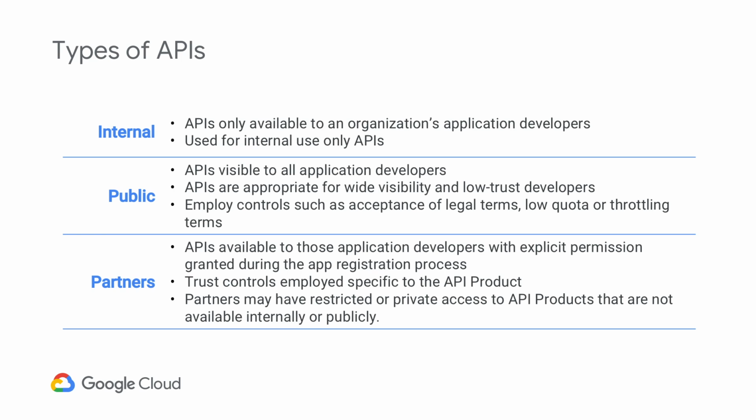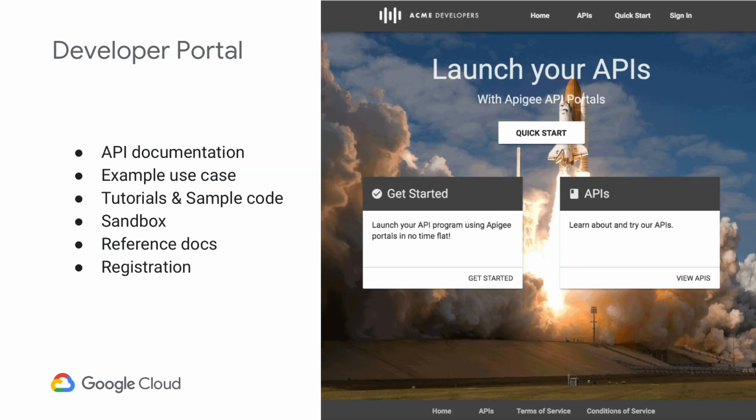And all of these developers and APIs can be served through the developer portal. The developer portal enables app developers to learn about your data and service offerings and learn how to use your APIs, your documentation, your sample code, right? Everything that we've talked about. We have an integrated portal that comes with Apigee that's easy to set up, and you can basically launch your APIs and your API products within moments of configuring it.